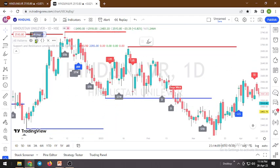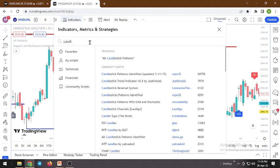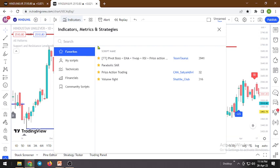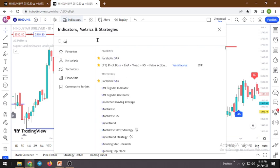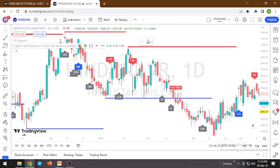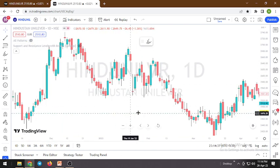One is the candlestick pattern indicator. If you click here and just type candlestick pattern, then this indicator will install. And I also plotted support and resistance levels. I clicked here and entered support and resistance, and clicked this indicator that is formed here. This is the empty chart.